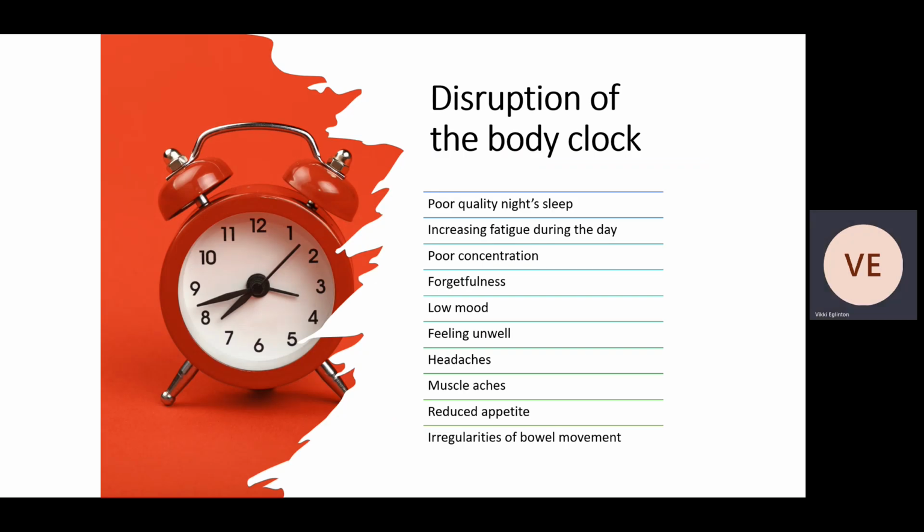The circadian clock is reset every day by cues and signals, such as exposure to natural daylight. If regular cues are lost, the clock becomes disrupted and the circadian rhythm is lost. For example, when we become unwell, we may start to sleep more during the day. While this can be helpful and restorative in the early stages of illness, over time, if this pattern continues, our sleep cycle becomes dysregulated.